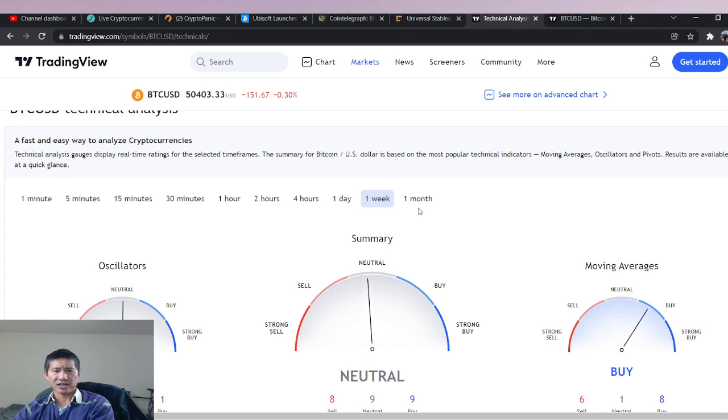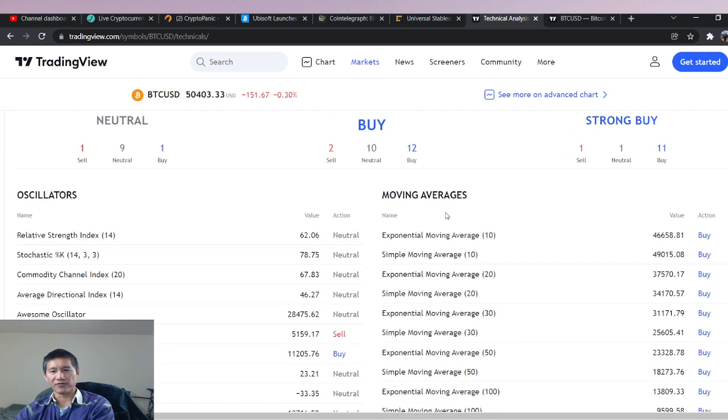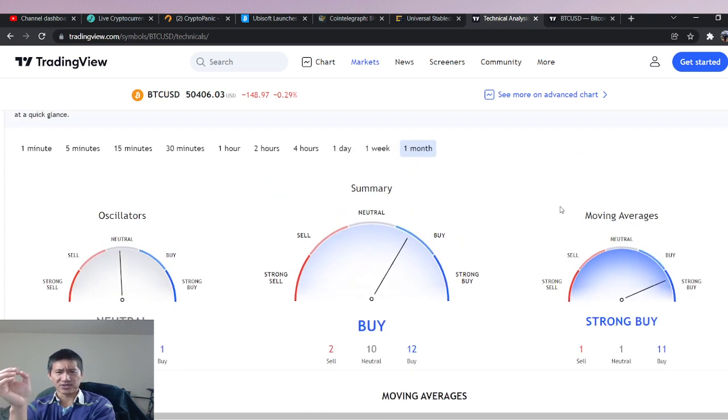On the monthly, the further out the timeline you get, the stronger it is for a buy, obviously. The exponential is obviously going to be less than the simple on the 10 month, but on the 20, 30, and 50 months, it's going to be a fairly strong buy. And the oscillators are pretty much neutral. So based on their statistics, it's a strong buy for the month.